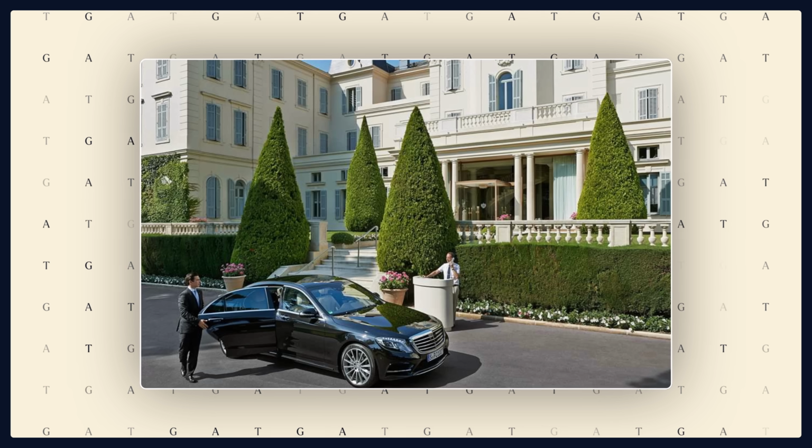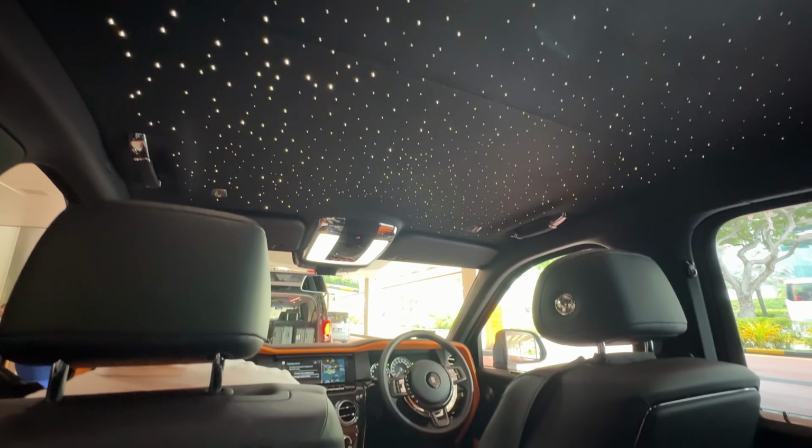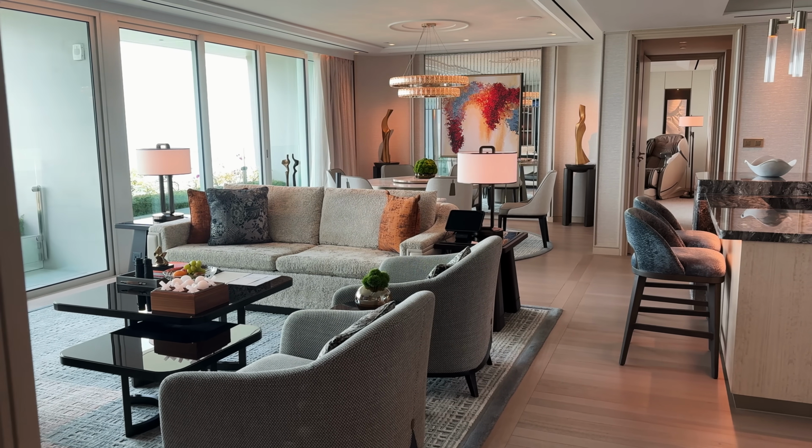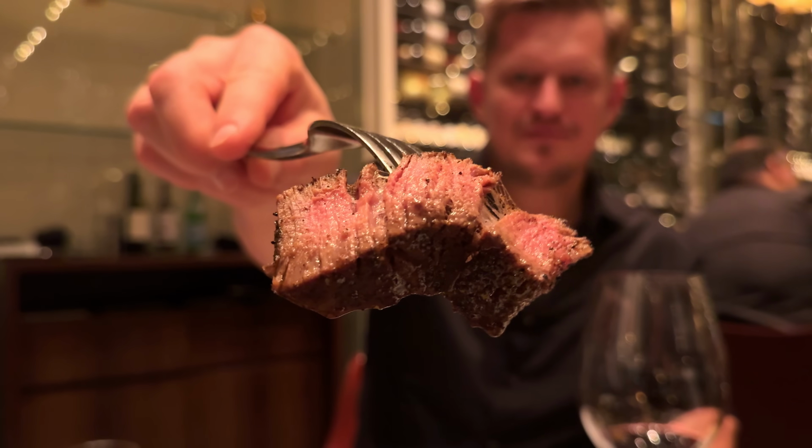I will take you behind the scenes of how the world's most famous celebrities and the top 1% spend their vacations. I will show you what luxury car takes them to the hotel, what enormous suites they stay in, and where they dine, including Michelin-starred restaurants run by celebrity chefs.